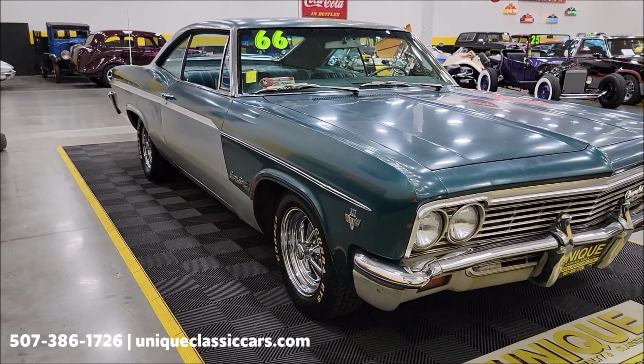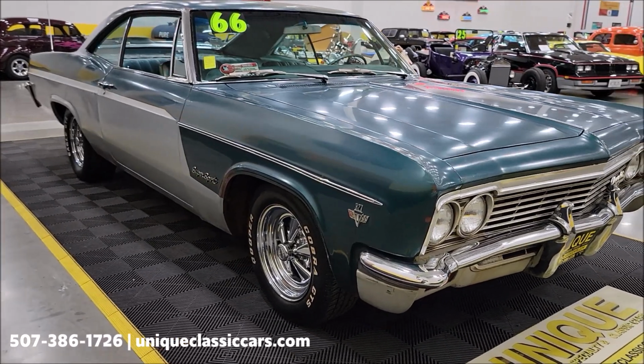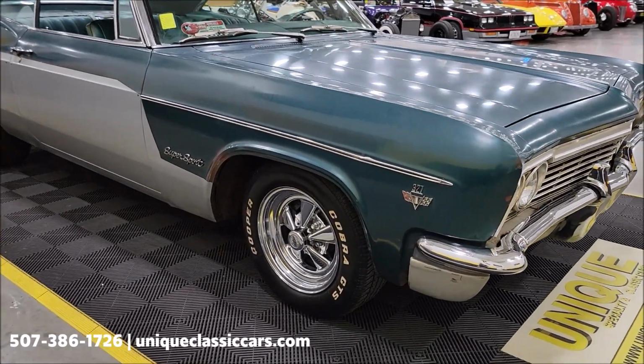Take a look at the underside of this car. It has been blasted and also finished. So take a look at the pictures underneath there. Like they say, a picture's worth 1,000 words. Take a peek at them.